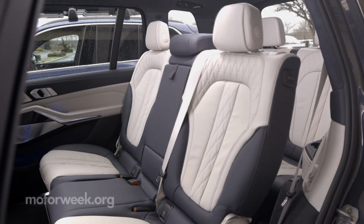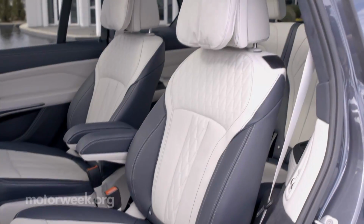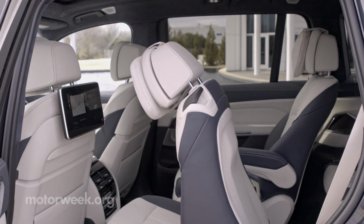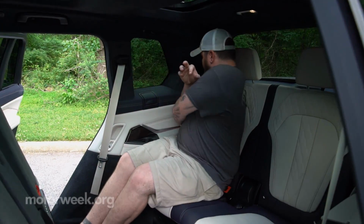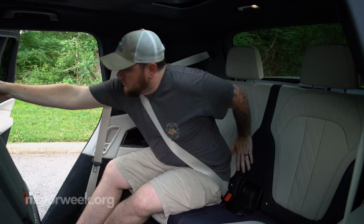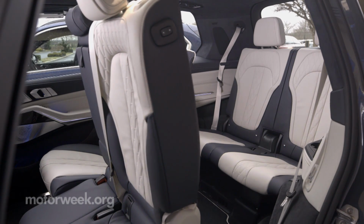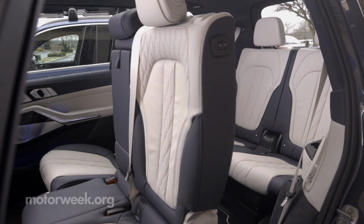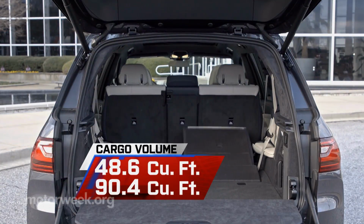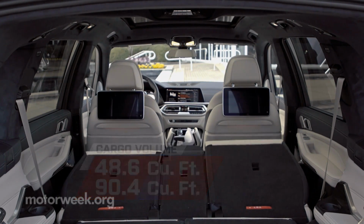Second-row travelers will find lots of space with a standard bench making for 7 passenger capacity. Captain's chairs are also available. Wide door openings and power seat operation allow for easy, if a bit slow, access to the third row. Headroom there is plentiful for anyone 6 foot and under, and there's decent enough comfort, but getting adequate legroom requires second-row passengers sacrificing some of theirs. No need to worry about leaving anything behind. 48.6 cubic feet of space behind the second row, maxing out at 90.4 with all the seats folded.